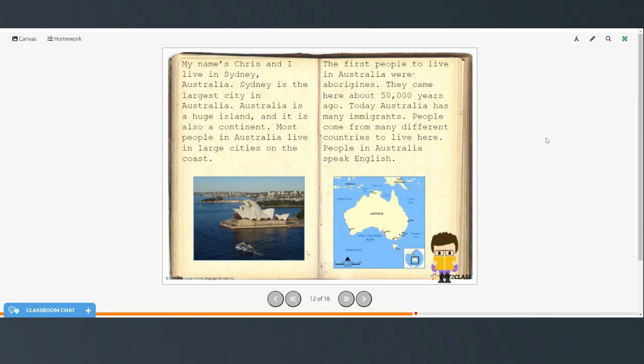All right, so you can pause the video and read on your own, or you can follow along as I read. My name's Chris, and I live in Sydney, Australia. Sydney is the largest city in Australia. Australia is a huge island, and it is also a continent. Most people in Australia live in large cities on the coast. The first people to live in Australia were Aborigines. They came here about 50,000 years ago.